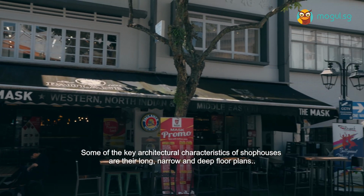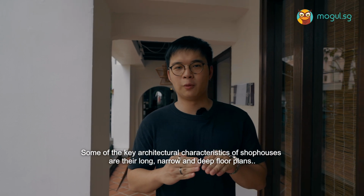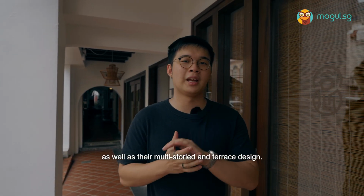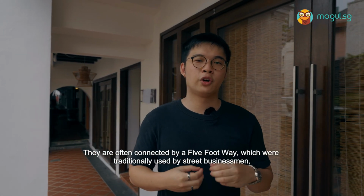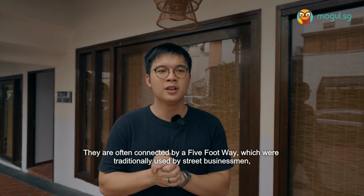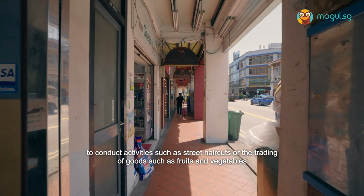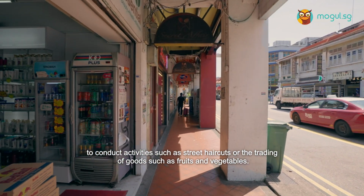So some of the key architectural characteristics of shophouses are their narrow and deep floor plans, as well as their multi-storied and terrace design. They're often connected by a 5-foot way, which was traditionally used by street businessmen to conduct activities such as street haircuts or the trading of used wares or like fruits and vegetables.